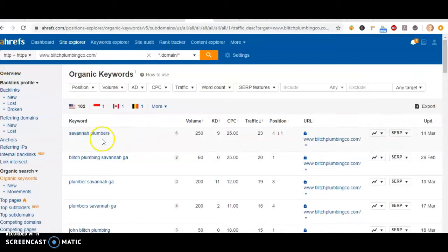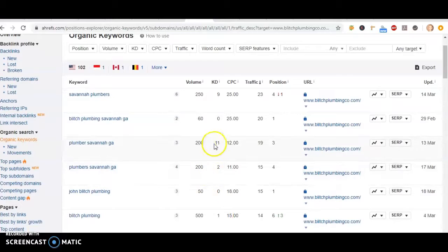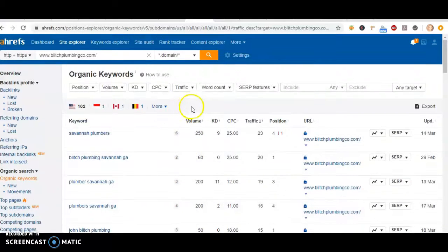Savannah Plumbers is a keyword. There's 250 searches a month for that keyword. The KD is the keyword difficulty, which is how difficult it is to rank for that keyword. Plumber Savannah, Georgia, there's another 200 searches, 11 KD. Plumbers Savannah, Georgia, that's another 200 searches with only a 2 KD. So you can see that there's 650 searches right there for 3 keywords. So you definitely want to get found for those.